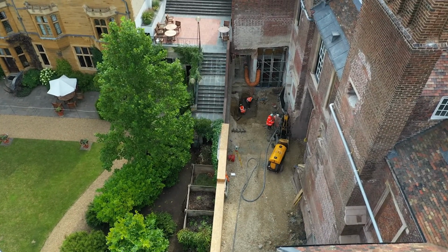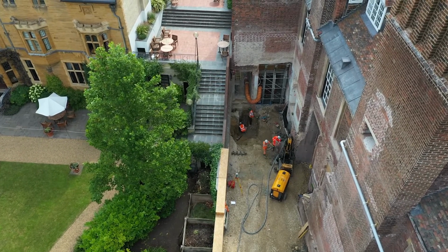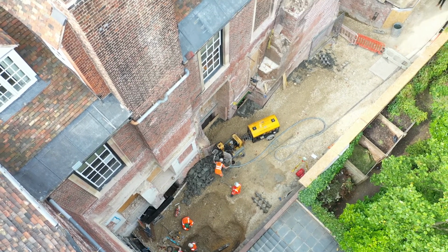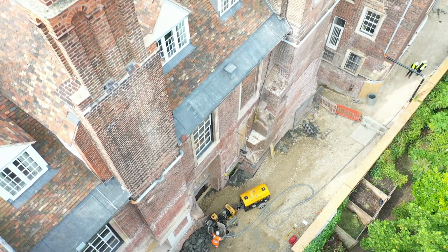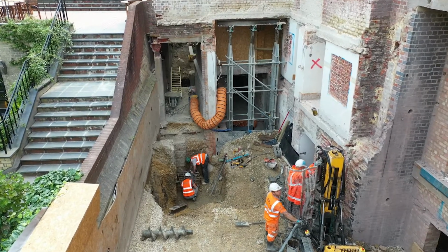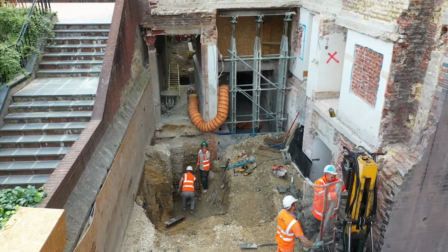The North Range piling works have just concluded and we move into 6 months of detailed substructure works forming the basement, lift shaft and service trench, whilst also supporting the boundary walls between Clare and Trinity Hall College. During this period, this 3-storey building will be fully propped, allowing for new steel columns to be installed down to the new basement level, again another complex area.